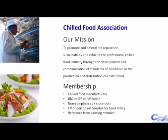A bit about us. The association has been in existence since 1989 and was formed to establish best practice standards, self-regulation standards for the UK chilled sector on the back of a listeriosis outbreak that was caused in the UK by imported Belgian pate. So we had a listeriosis outbreak 30 or so years ago. It was 1988. And from that, we established the standards, and we protect the industry by protecting the consumers. There is no industry unless you protect your consumers.